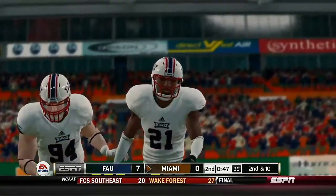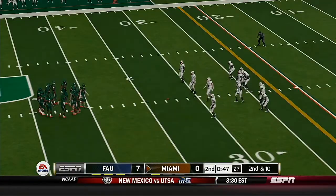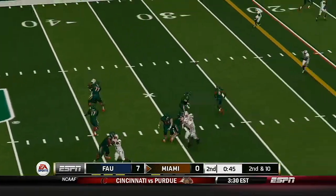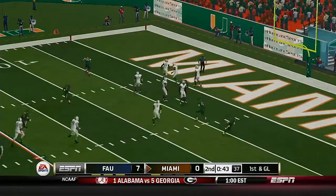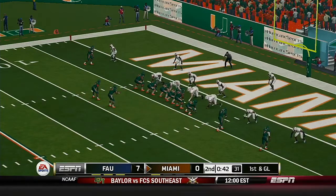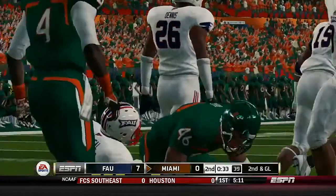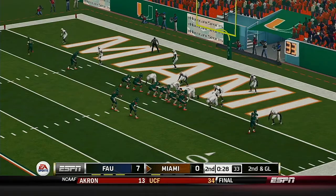Zips it to the tailback, incomplete. Allen, the intended receiver on the way. That makes it second and 10. From the 33-yard line, second down. See why they like running this play. They have the potential to break one every single time they run it. Passes. Tight end's got another one. And they make the stop at the 1 yard line. That brings up second and goal.